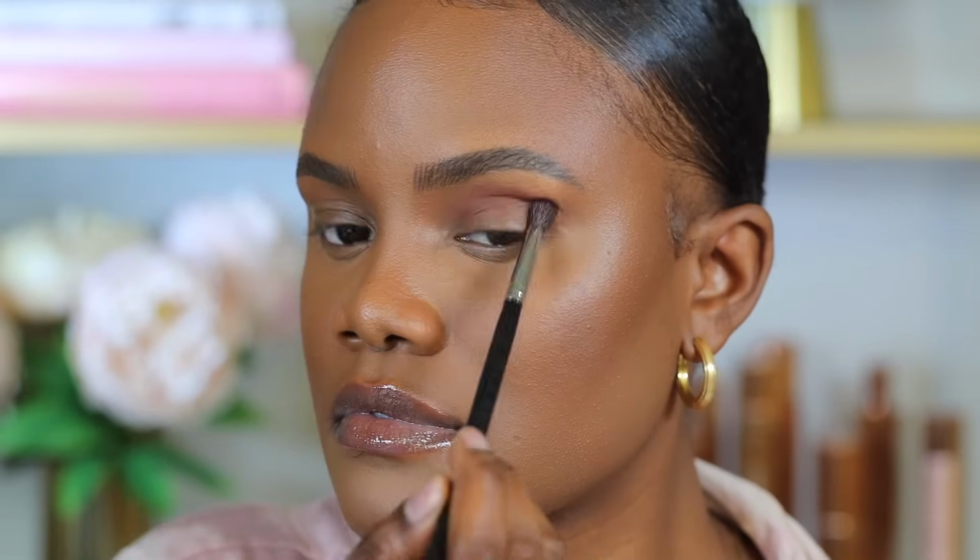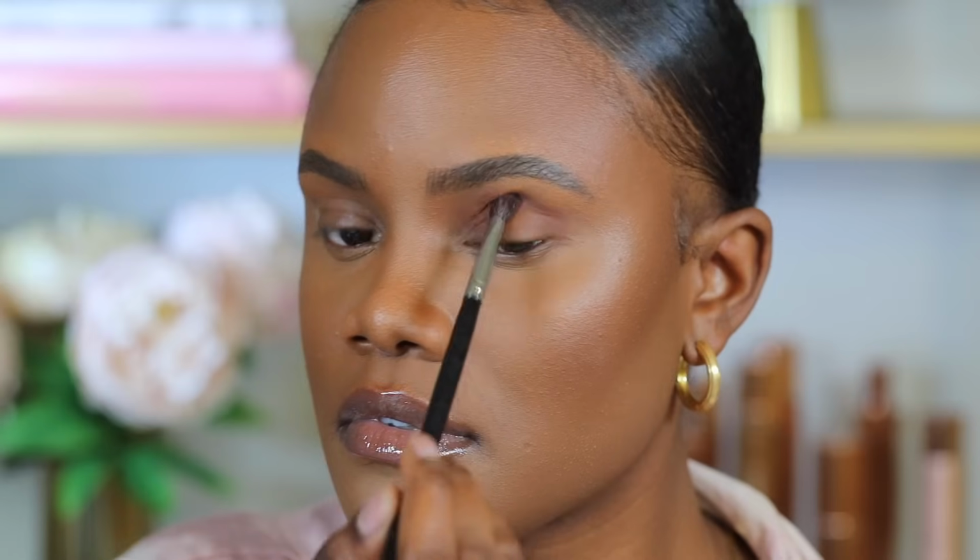I know eyeshadow primer can be one of those things that is overlooked. Maybe you feel like you don't need it, maybe it's a waste of money, but any makeup applied on the skin has to have a good base in order for the makeup to blend well, to look flawless, and just last a long time in general. If you don't prime your eyelids, you'll be mixing eyeshadow with oils on your eyelids, which will make the eyeshadow application really hard to blend.